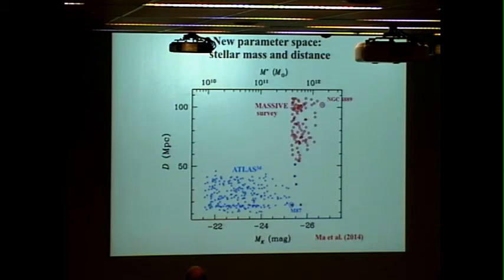Okay. So here is a simple distance versus absolute K-band magnitude plot, contrasting our points, the MASSIVE survey, to ATLAS 3D. As I mentioned earlier, ATLAS 3D is volume limited out to 42 megaparsecs. So you can see you put a cut horizontally like that, and it is K-band limited to minus 21.5. So you can see these are the galaxies they picked out, and we've highlighted M87 here.